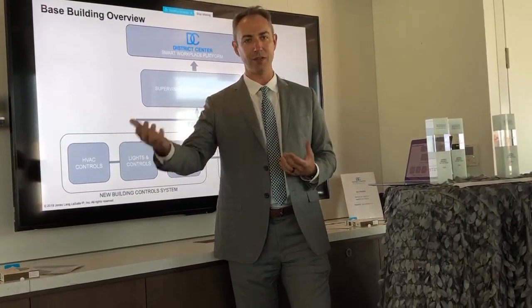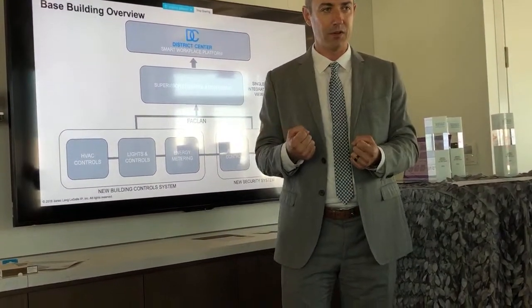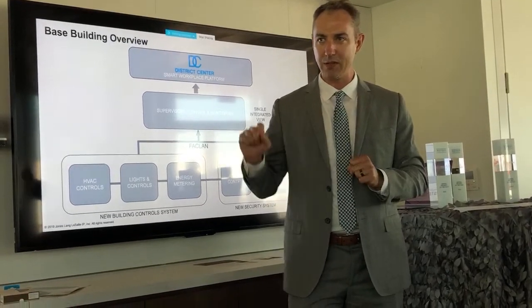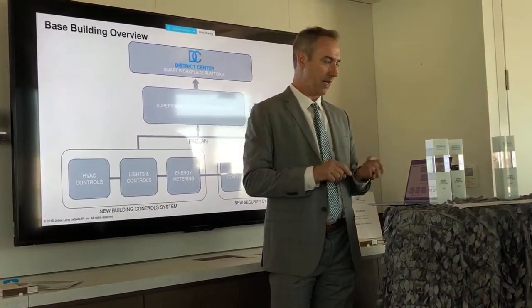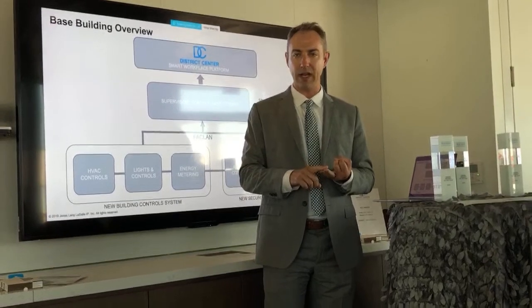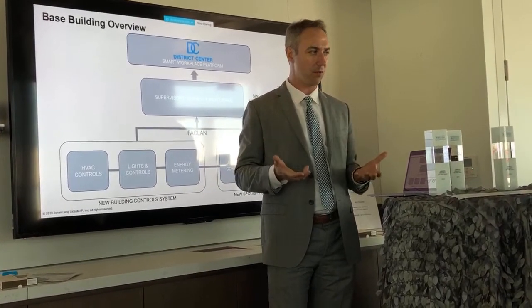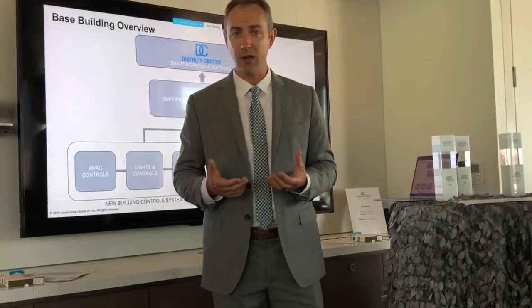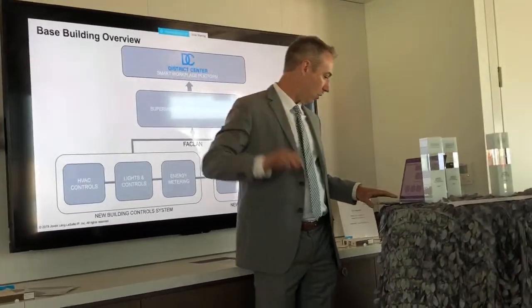And as tenants come into the building and they want new experiences, or maybe they have a specific need where they want to use building information, they can tap into this, right? And it's available to them. So not only is that an amenity, but it also saves them money, right? Because the ownership has made this investment and has put this platform in place, it makes it a lot easier for tenants to do some really interesting technology deployments in their own space. So this was the scope of our project.